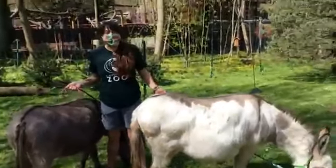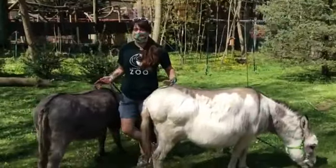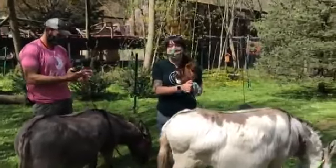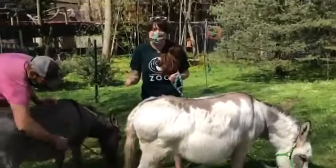All right, so another thing that's really beneficial about picking their hooves every day is if they were to have an infection in one of their feet, you would feel it the second that your hand made contact with the hoof, because there would be a nice warm temperature to it that would not normally be there.